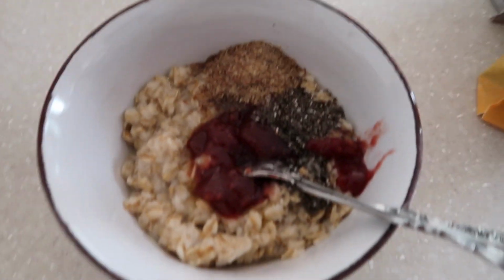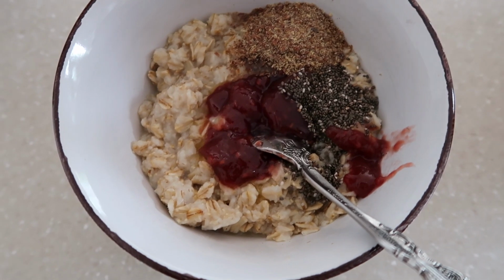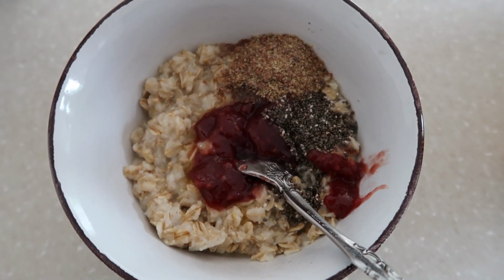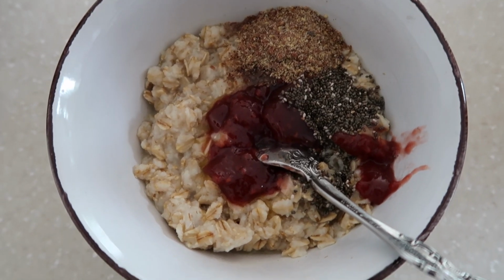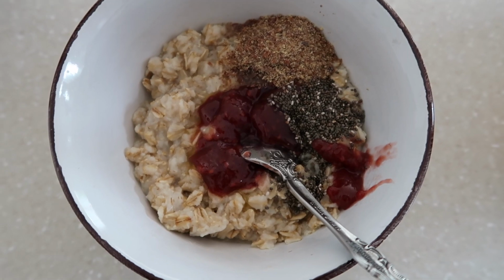So let me show you the finished product. There it is. It is so good. And I just mix all that up, and also there's some grass-fed butter underneath of the jelly. I also sometimes put jelly and peanut butter, like a peanut butter and jelly sandwich, but oats, delicious. And yeah, I love this, it's super filling.